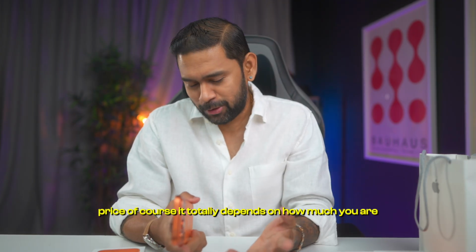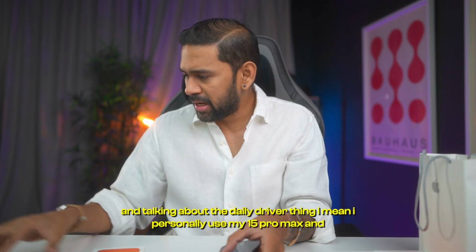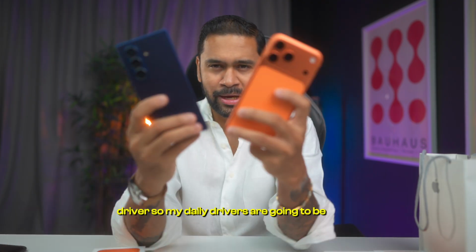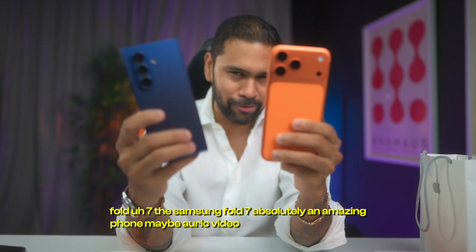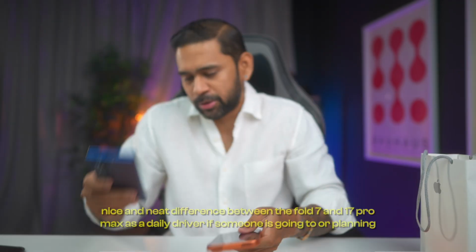So the eSIM thing we have discussed, and the price, of course, totally depends on how much you are paying. Talking about the daily driver thing, I personally use my 15 Pro Max and the Samsung Fold as my daily driver. So probably I will give my 15 Pro Max to my wife, and I will use the 17 Pro Max as my daily driver. So my daily drivers are going to be these two, the 17 Pro Max and the Samsung Fold 7. Absolutely an amazing phone. Maybe in another video I can give you a nice and neat difference between the Fold 7 and 17 Pro Max as a daily driver if someone is planning to use it. So I will do that.